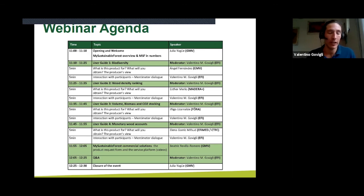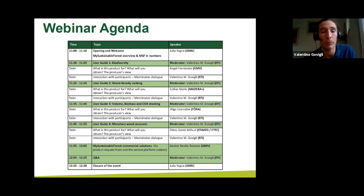The structure is very much standardized. We're going to give 5 minutes to the producer to present in a pitch the main technicalities and characteristics of the product. Afterwards, we're going to interact with you through Mentimeter for another 5 minutes. What is Mentimeter? Mentimeter is an interactive polling tool which allows us, first of all, to collect your feedback on the different aspects of these products, as well as present the feedback in real time. Finally, we're going to end with a presentation of the product request form and the service platform, as well as Q&A and the closure of the event.